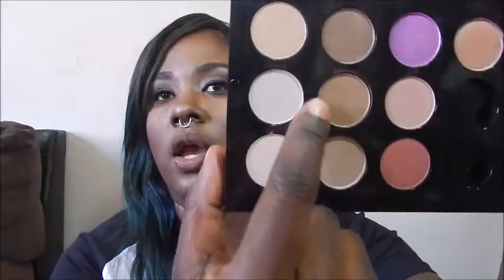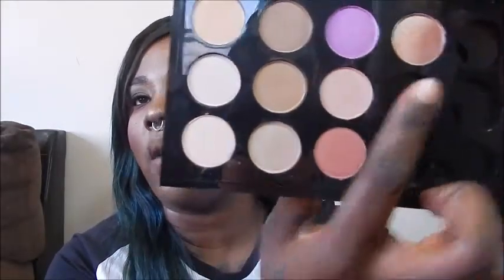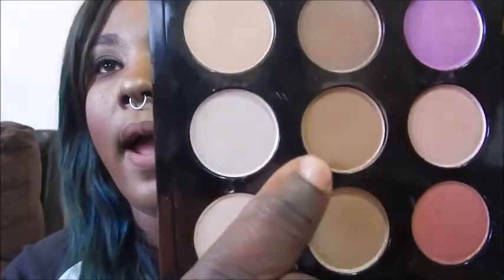Love it. Now we're gonna go into some other shadows that I got, and then we just got some lipsticks and a cream, and we're done with MAC. So I didn't haul this whole palette. I just hauled these shades here, like this one, these three, and that one.